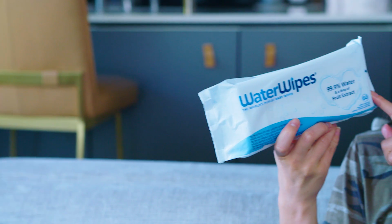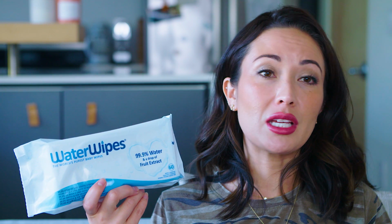Water wipes. You guys have heard me talking about water wipes forever. I keep a whole pack with me in here. Water wipes have been really wonderful. They're pretty much just water. I use them for his bum. I use them for cleaning him up after he eats. Water wipes are just really great to keep with you because you can use them for everything to clean up.